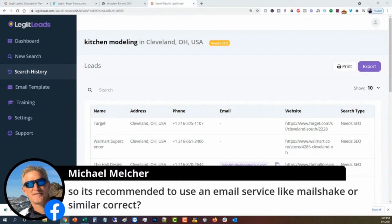So Mailshake, I think, is probably the ideal tool for that. And I'll investigate others. Maybe I can do a partnership with them or something. No promises on that. That's literally off the top of my head. But yeah, something like that.